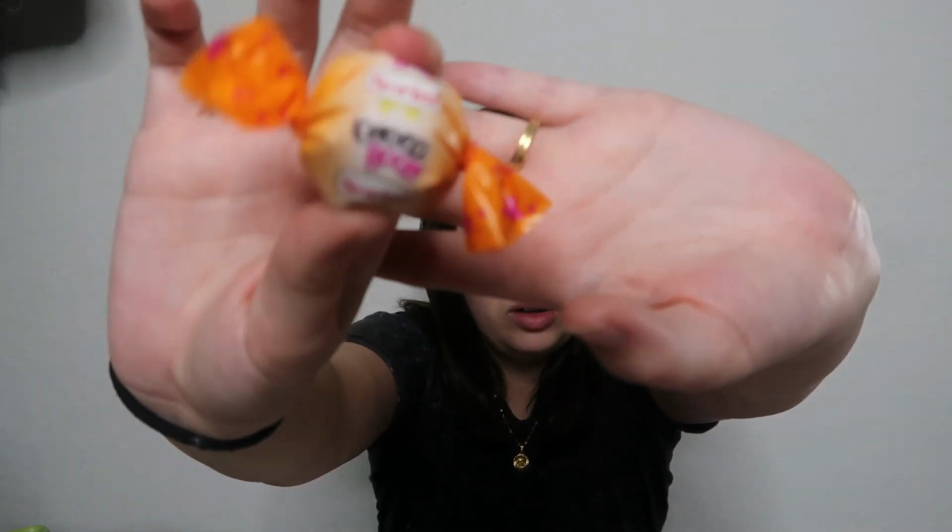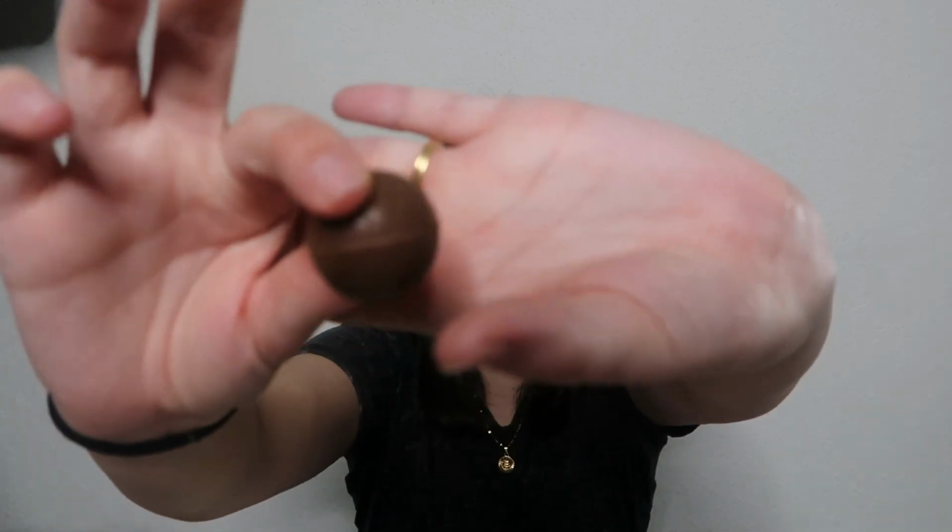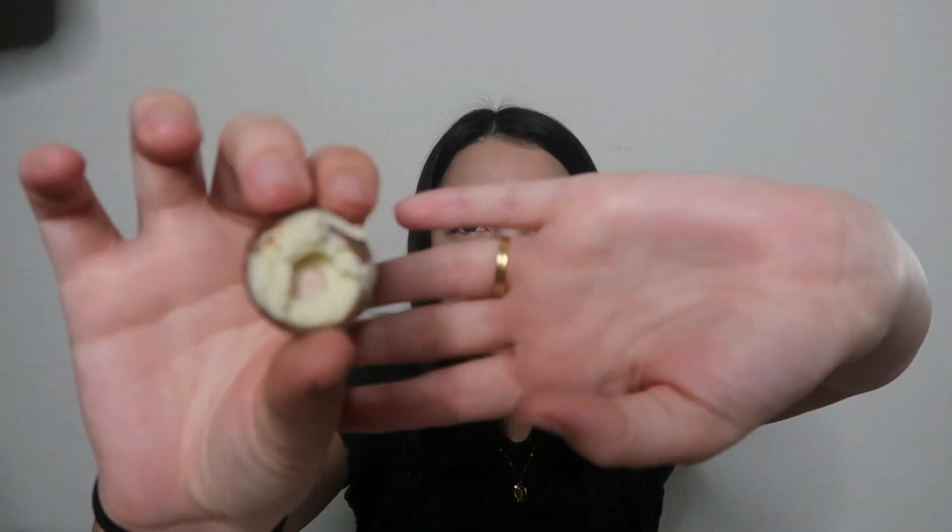The next things that we have to try, another thing from the Yum Bag, are Choco Booms milk chocolate truffles with strawberry popping candy. I actually have had these before in another Universal Yums box that I had, and I liked them. It is a very odd experience in your mouth though, because it just looks like a plain chocolate truffle. It's from Italy. I don't know if I said that. Can you hear that? This is what the inside looks like after you bite into it.